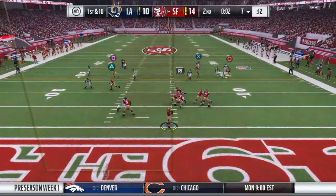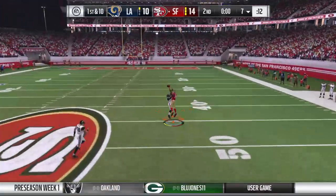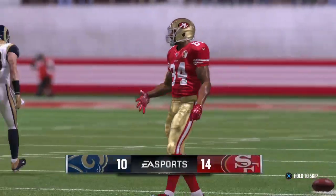They'll throw now on the final play. Deep drop. He's going to launch this thing way downfield. And they can't get the long connection as it falls incomplete. So we have reached halftime.